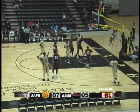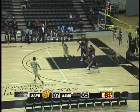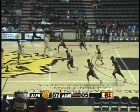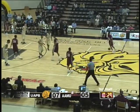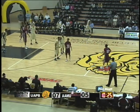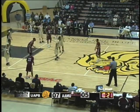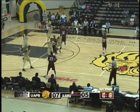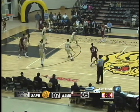Love will spot up for 3. Rims out, no good. Offensive rebound, and a lot of contact. Mosley hit the deck, no call. And here come the Bulldogs now. Really letting them play. There's been 6 total fouls called in the first 10 minutes, but a good flow, although not much scoring, just 7-5 our score nearly halfway through the first half here.